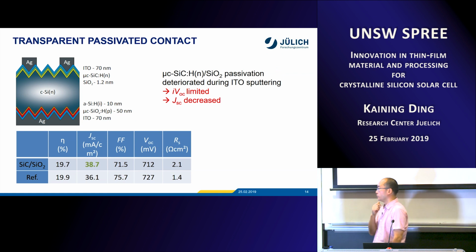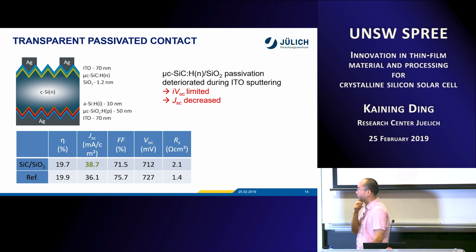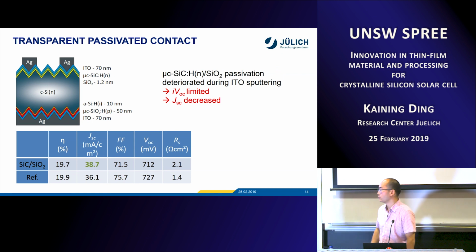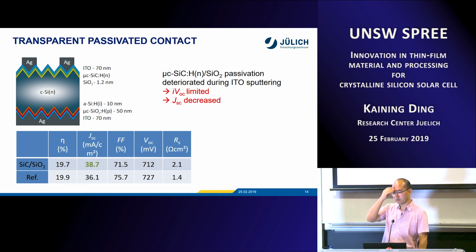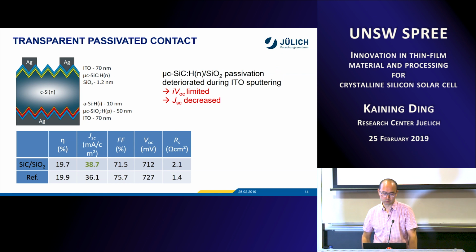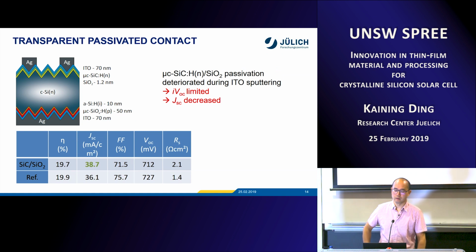But I think this is a very general problem with passivated contacts. Even if you have a polysilicon SiO2 contact and you deposit a TCO on top of it, the same thing will happen as well. Up to now, I have no idea why this is happening. We have ruled out that it is the ion bombardment, because microcrystalline silicon carbide is one of the hardest materials we can make. We have also tested the UV, whether the UV from the sputtering process is affecting the passivation, namely the hydrogen at the interface between crystalline silicon and SiO2.